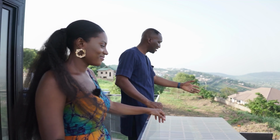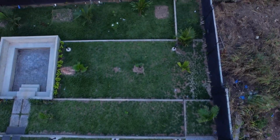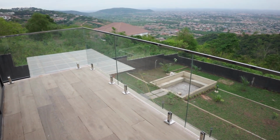Yes. So that's the garden over there for your relaxation. We have your sunken seat there. And we have floor lights all over. So at night, the place is very, very beautiful with the lighting and all that.